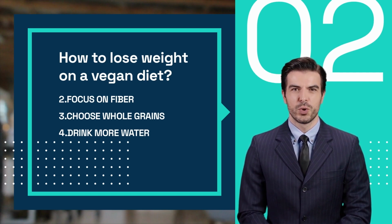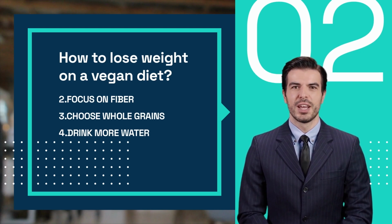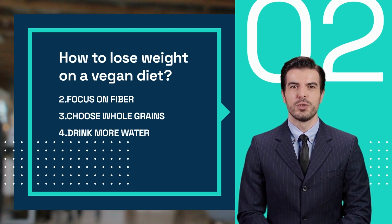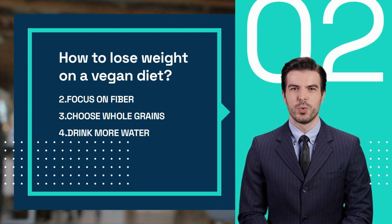3. Choose whole grains. Ditch the white bread and opt for whole grain bread. My favorite is Ezekiel, which is a sprouted grain bread. No added oil or sugar and full of high-fiber grains. Same goes for pasta. Choose pastas made from 100% whole wheat or other whole grains. These easy swaps make increasing fiber intake a breeze.